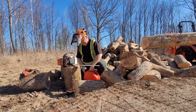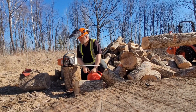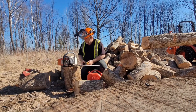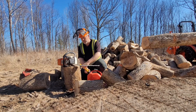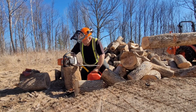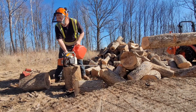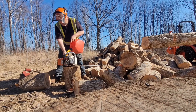But I do like the Stihl stuff. These pro saws have been tried, tested, and true. Really dependable. I just love them. It's too bad that they're getting away from gas, because this has got quite a bit of torque in it. You can see a lot of stuff going to battery.